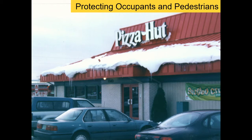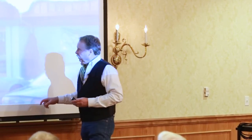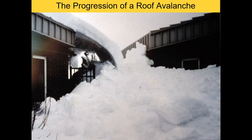So here's some examples of protecting occupants. This entrance to this Pizza Hut, and you can see the snow looming up here. It's already tipping over this exhaust flue or whatever that is. But you can imagine you're the guy with the pizza pie coming out that door, and the door slams behind you. This is upstate New York. This is obviously a pedestrian walk, right? And see what's happening here. Imagine had someone been walking down that path when that avalanche occurred.